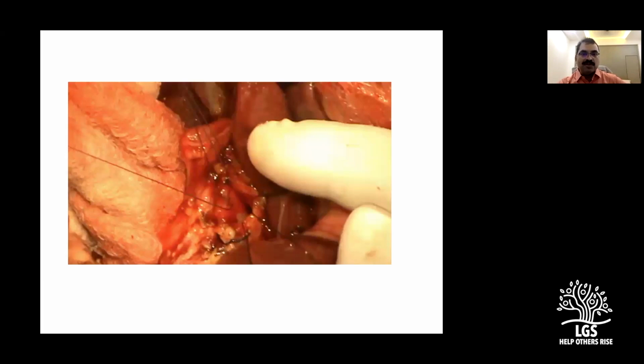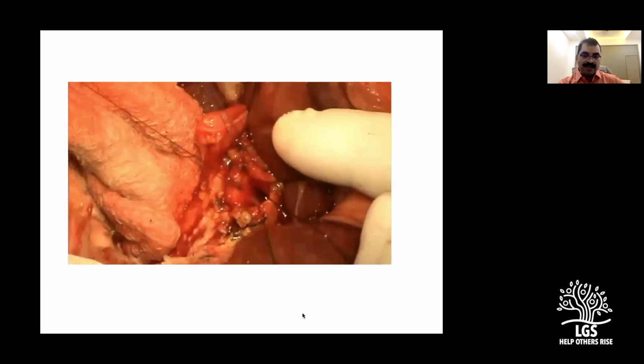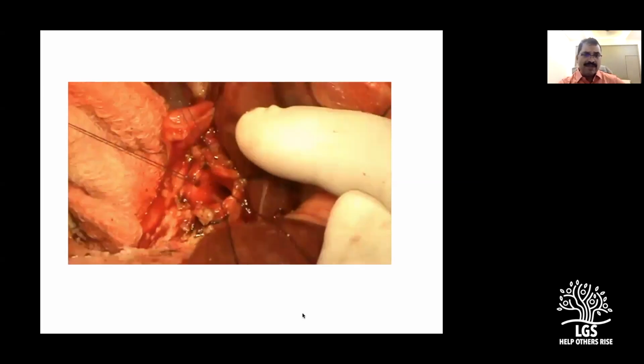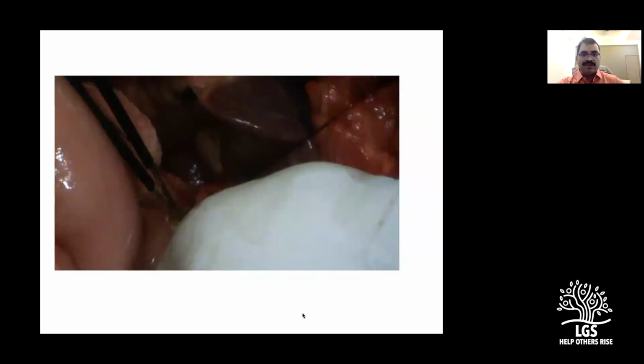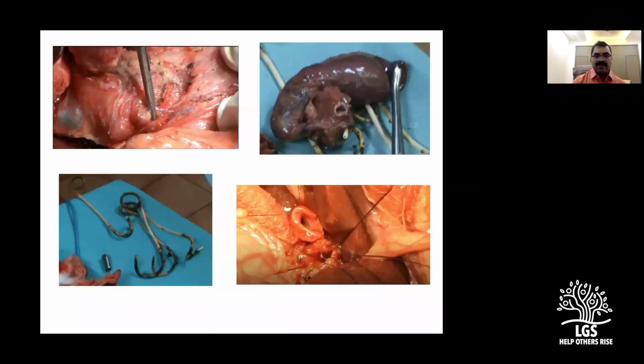So these are the two ducts. I'm not showing the videos. You can see the anterior duct separate and the common hepatic duct separate. We did separate anastomosis. These are the two separate anastomoses. So these are the images which we got.